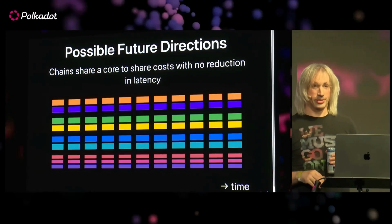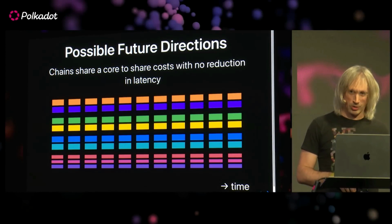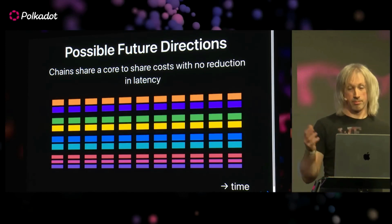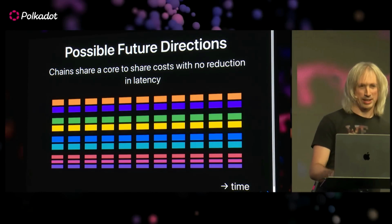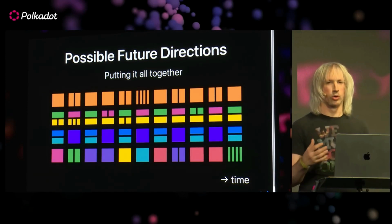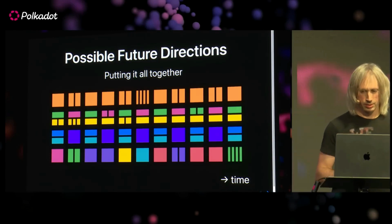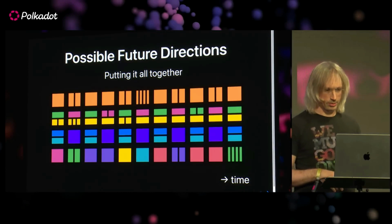Future directions on this could be even sharing the same core at the same time between 2 different parachains. Maybe even more, maybe 3. This is a little bit trickier. And in principle, this could all be composable. You can put it all together and have an extremely agile, ubiquitous compute resource.